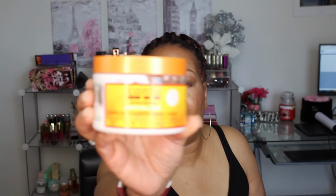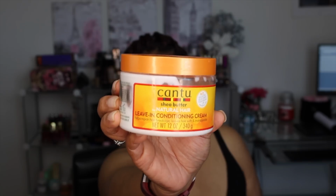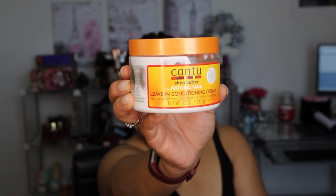Next one, I have another leave-in by Cantu, and this is the leave-in conditioning cream. It helps repair breakage and leaves hair soft and manageable. Love this leave-in conditioner as well. These are some of my favorite hair care products.